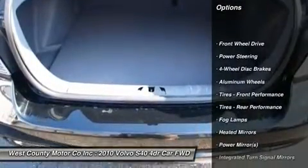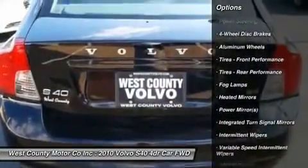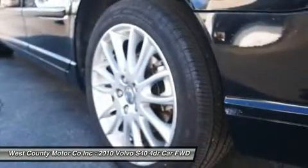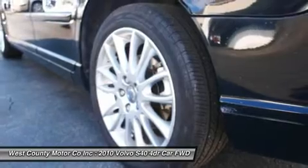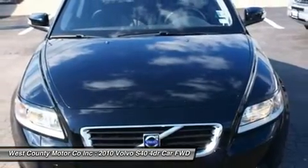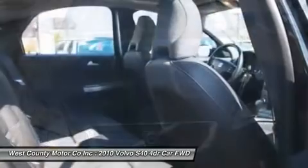For 2008, the nose and tail were modified, but the overall shape wasn't changed much. Standard exterior features include integrated turn signals, fog lights, power, heated mirrors, and more.